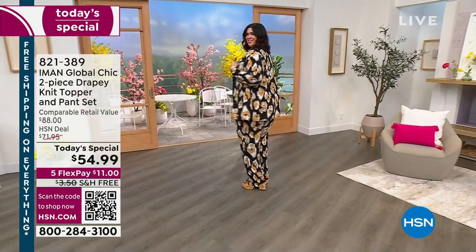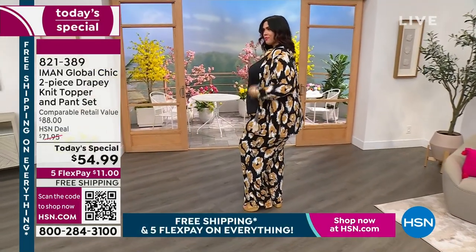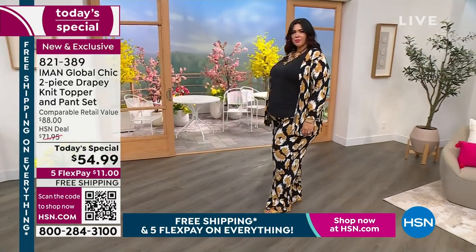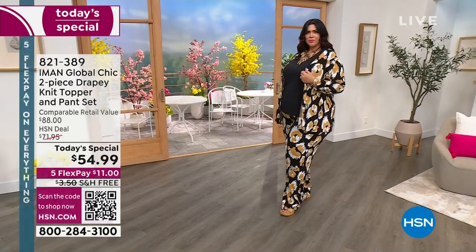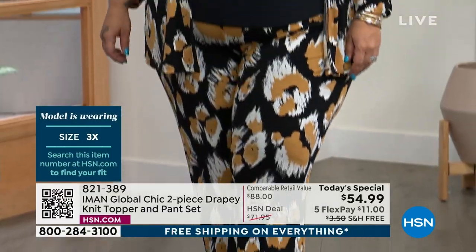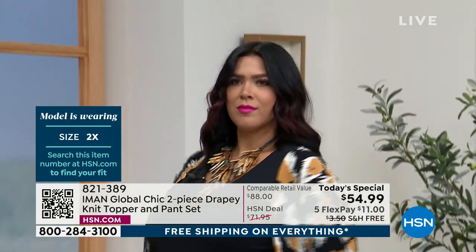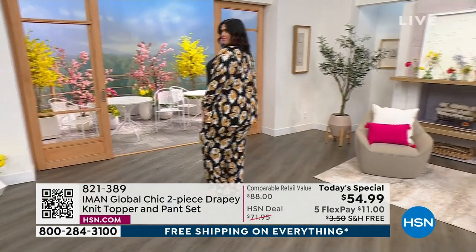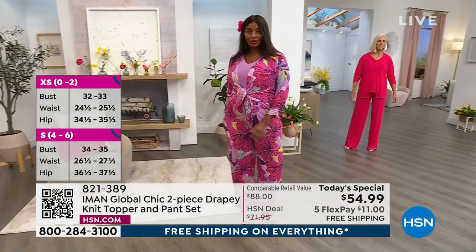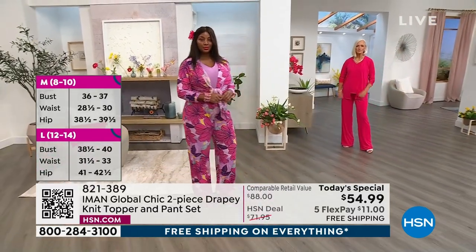Now, Callie just came out. She has on the 3X in the bottom, and then she has the 2X in the topper. Now, it is one set, and you're going to get one size, but we wanted Callie to feel comfortable in her sizing. So a lot of you are picking up a couple so that you can mix and match, because not everybody is the same size on top as on the bottom. Exactly. You know, we used to say years ago, size six. Not every size six is a size six. That's true, because you could be busty and small hip, or vice versa. Or vice versa. So it doesn't necessarily work that way.